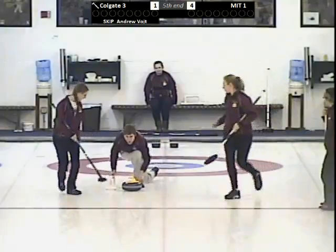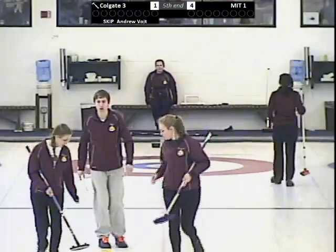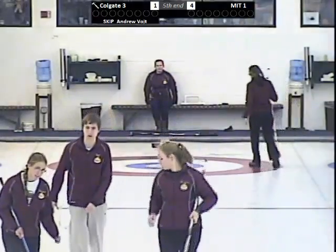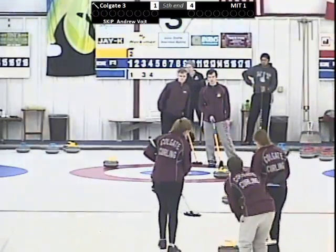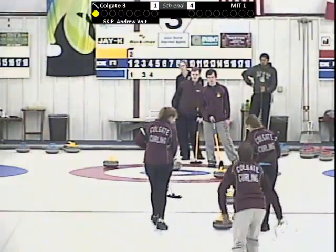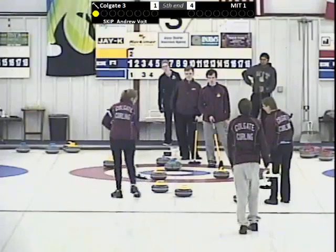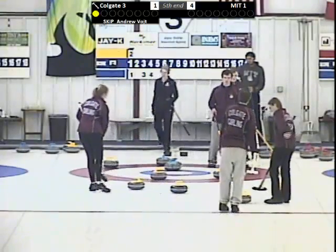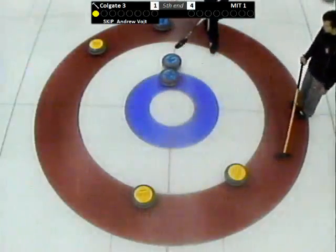Andrew's last rock. Just needs a draw down. Has the backing, you can see. Sweepers are not on it. Gotta curl. Got to curl off that guard. It's coming now. Oh, it's just gonna kiss it. Oh, and that'll be a steal of 2. That's a steal of 2.